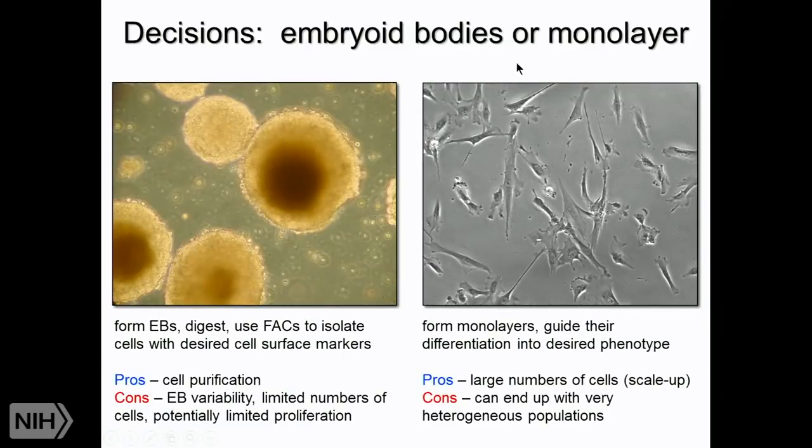Then the other thing that you have to think about in terms of differentiation is whether or not you're going to use embryoid bodies, which contain all of the differentiated cell types, or monolayer cultures to do your differentiation. The pro for embryoid bodies is that you can take your embryoid body, digest it with an enzyme, and then do FACS to isolate the cells with the cell surface characteristics that you want to isolate. But the con is that the embryoid bodies are extremely variable, and the number of cells that you can get and their proliferative capacity may be quite reduced. The pros for the monolayer is that you can generate large numbers of cells. It's very easy to scale up. But the con is that unless you really know what your developmental sequence is, you can end up with a really mixed population of cells that really will not perform the way that you want them to.